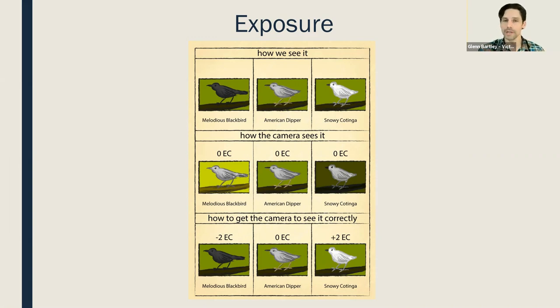So how would we adjust the camera to get it to see things how we want them? Well, the black bird, we might have to underexpose a little bit. The medium tone bird, we'd probably leave right in the middle. And the white bird, we'd have to overexpose. Now, like I said, big oversimplification, but just to get it into your head that you have to think about how the camera sees the world and how your own eyes see the world.